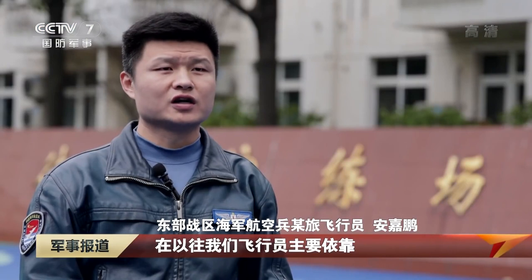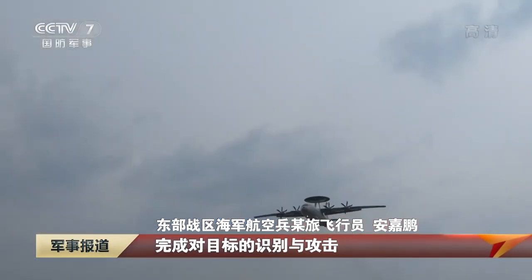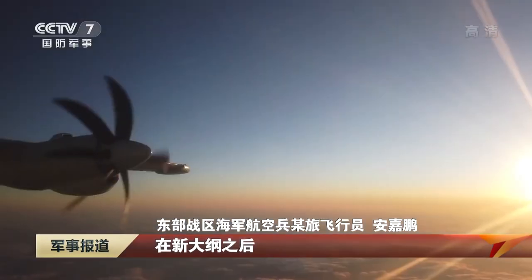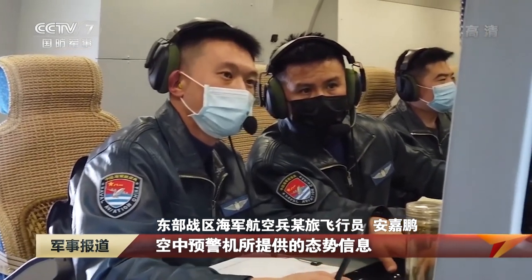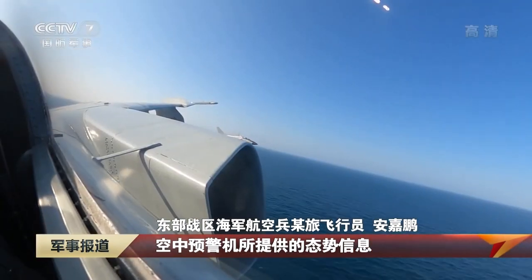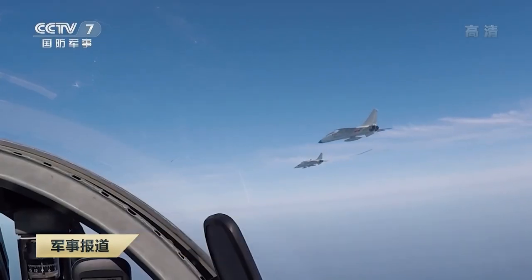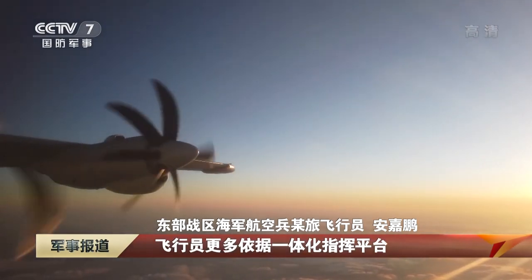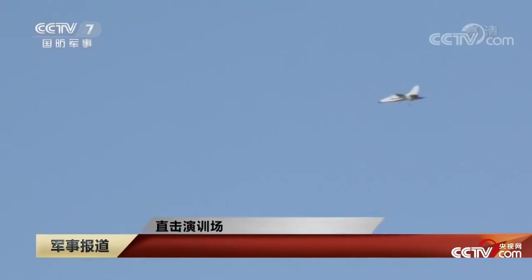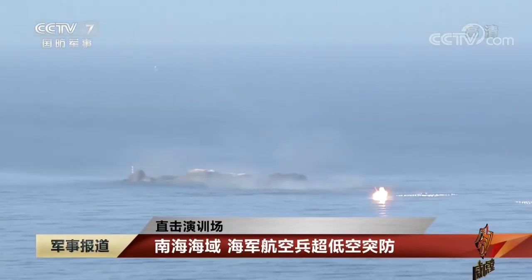In the past, pilots mainly relied on the command and guidance of the command post to complete the identification and attack of the target. After using the new syllabus, pilots will more autonomously complete the search, identification and strike of targets based on the situational information provided by the integrated command platform and airborne early warning aircraft. It makes JH-7A far more effective in the battlefield. Bombarding the target. Afterwards, the fighters once again established attack routes to attack targets at sea.